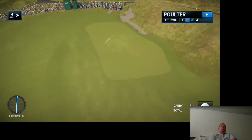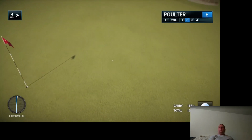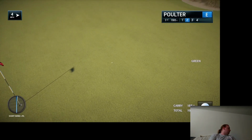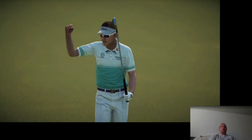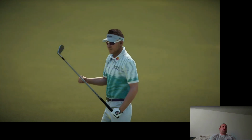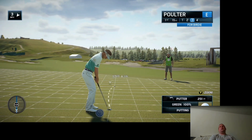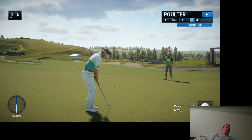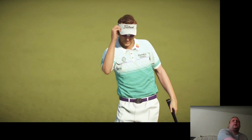Well, this one should be safely on deck here. Birdie attempt coming up for Ian. Ian Poulter has this for birdie. One under, and really going.